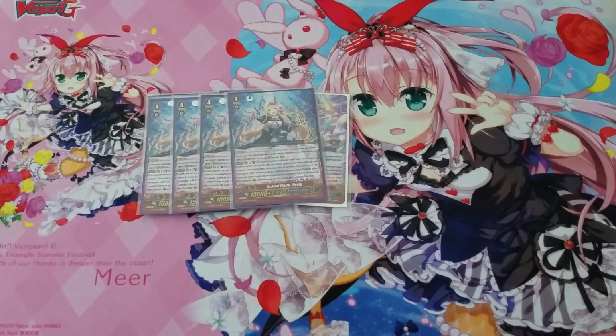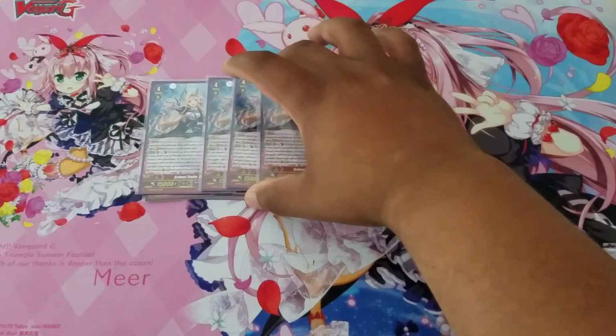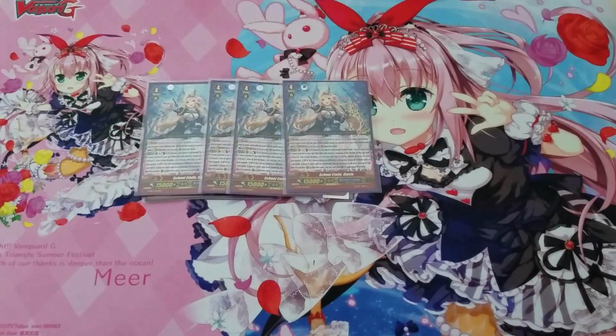And then 4 copies of Olivia, baby girl Olivia. Oh my gosh. I've been waiting for this card. Glad, hey, reprints are a great thing. I know y'all been waiting for that Thavis reprint, but hey, I've been waiting for that. So very good card, guys. She's definitely the finisher of the deck.